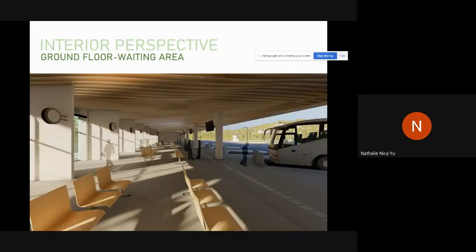Okay, so here we have the interior perspective for the waiting area for the left and right wing. So it's quite similar.